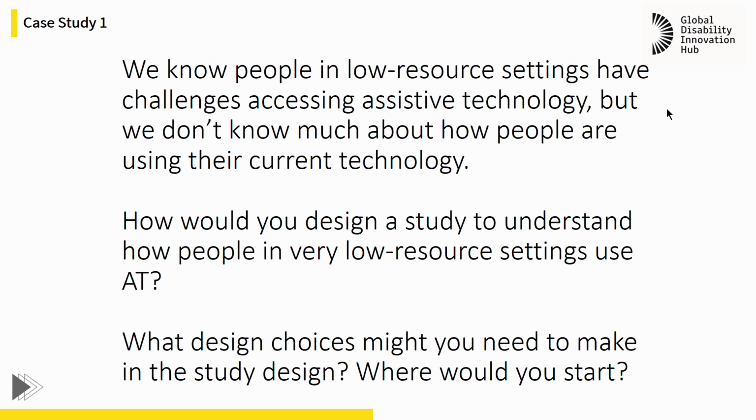Now, one of the first things we did was start with mobile phones. We decided that would be our topic, right? You could have started with prosthetics. You could have started with hearing aids, but we had decided on the back of the mobile work that we would start with mobile phones. But then, okay, you've got mobile phones, you've got low resource settings. You probably need to do a bit more than that before you do a study. So any other thoughts of how you might begin to design this?